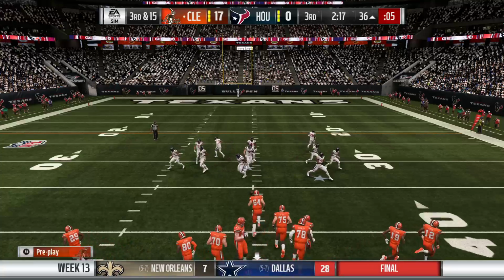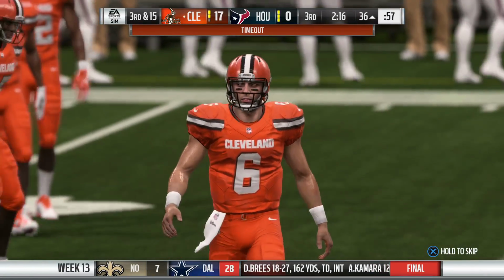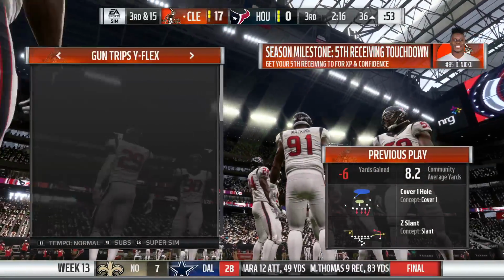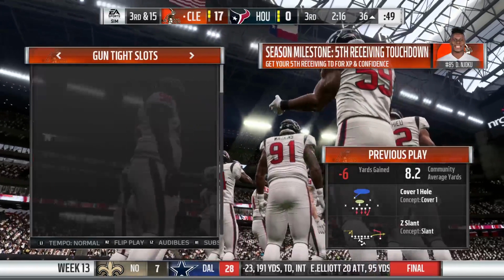The Browns on third down, 3 for 7 so far in this game. This will be 3rd and 15. Play clock down to 5, and they're going to burn a timeout. It's just their first, so 2 remaining as they burn one here in this third quarter.